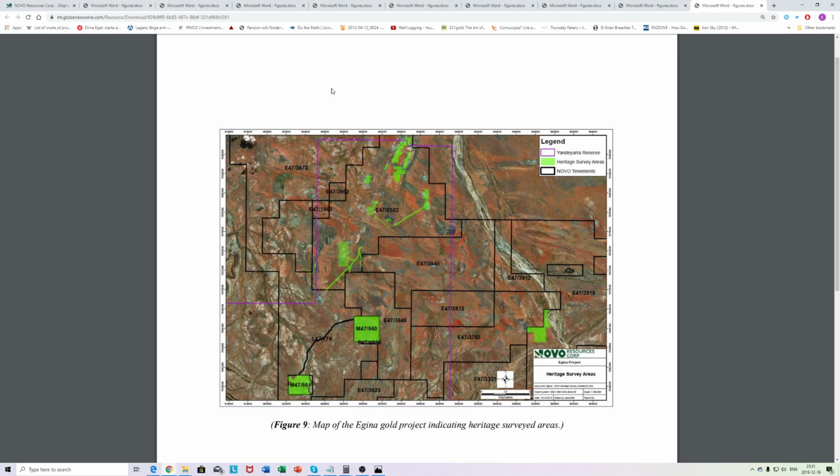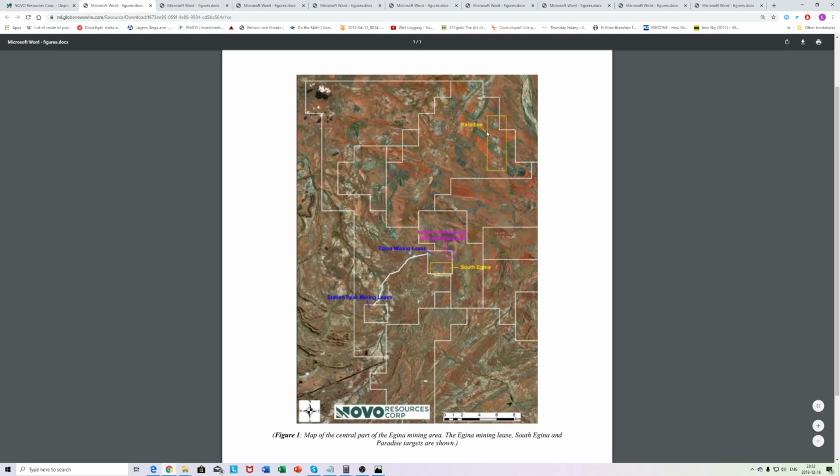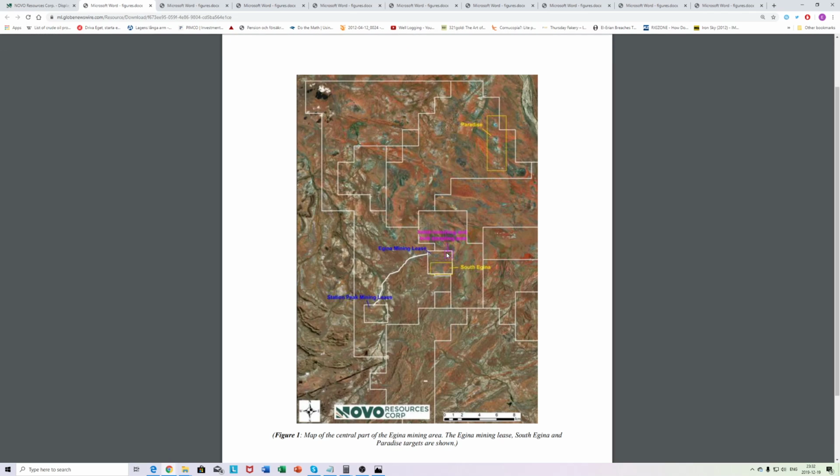as they write here, these are the very first new target areas, and they have confirmed the presence of gold bearing gravel. So that's 100% hit rate so far. Tested two areas, 2 kilometers south and 14 kilometers north of Egina. So we know there's gravel here. This is where we have had this 600 meter trench and whatnot, and large bulk samples.